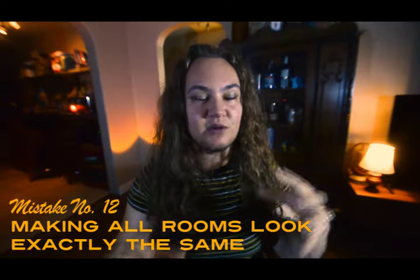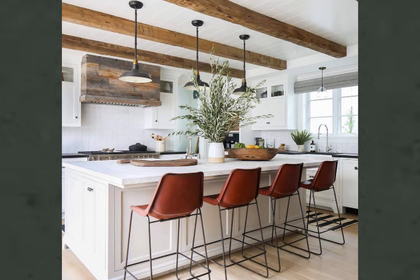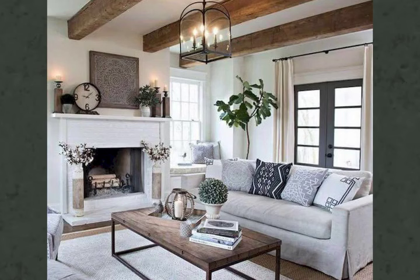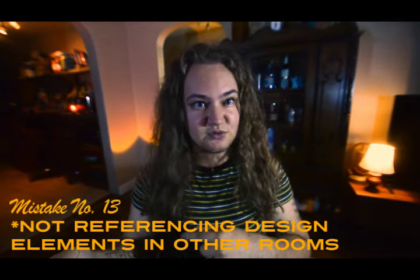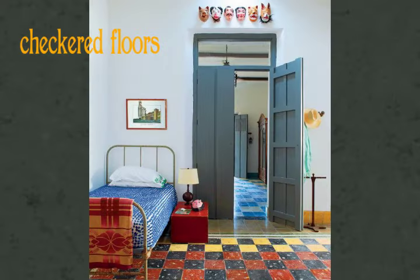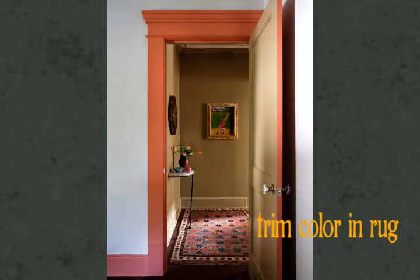Number 12, if you have multiple rooms, making all of your rooms look exactly the same. Obviously you want your space to be cohesive, but making everything look exactly the same just kind of falls a bit flat. And it just feels uninspiring. And this might feel counterintuitive to literally what I just said. But number 13 is not referencing other rooms with colors, shapes, textures, etc. So while you don't want every single room to look exactly the same, you want there to be some cohesive elements throughout. So for example, if you have some black industrial pipe as a shower curtain rod, you might want to have black metal shelf brackets in another room. They're both black metal, they're not exactly the same, but they still give off a similar enough vibe without being copy-paste.